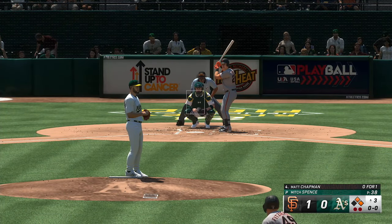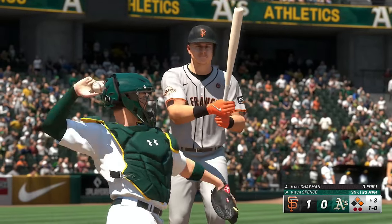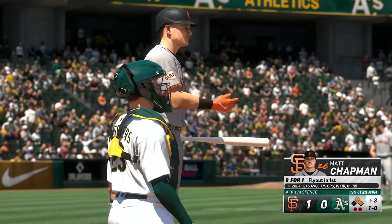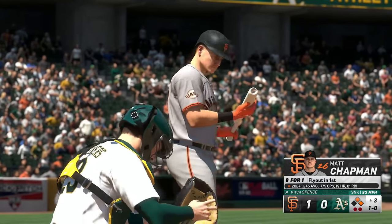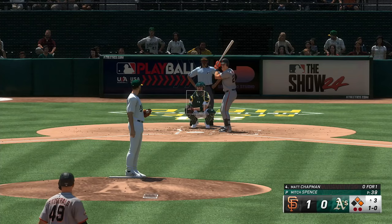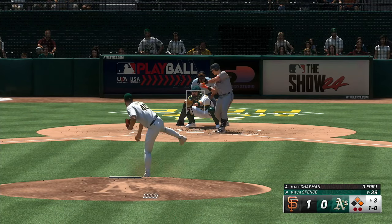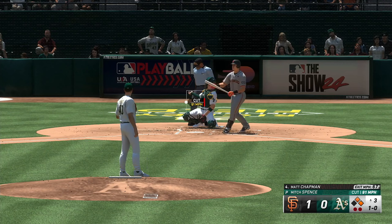Here's Matt Chapman, flied to right his first time. And that's in the dirt. Two on, two outs. Foul ball there.